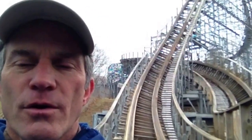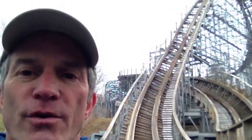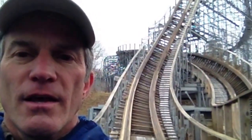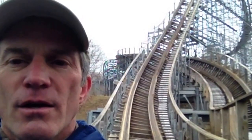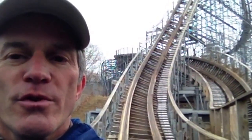At the end of our season, we took accelerometer data on the Ravine Flower 2 coaster and sent the data to Gravity Group, who analyzed it and told us where on the coaster track we should address the track structure to try to improve the smoothness of the ride.